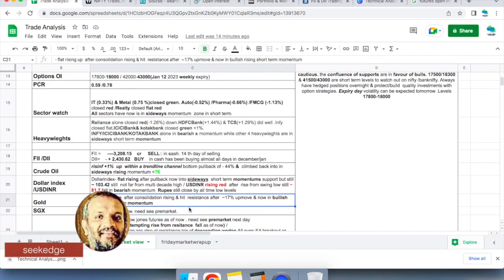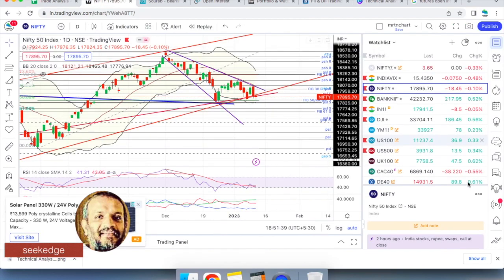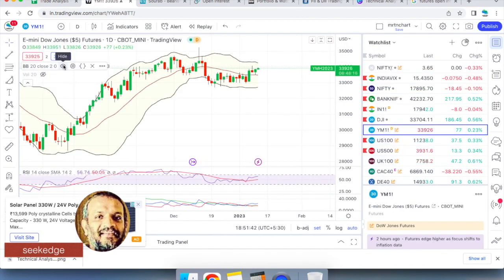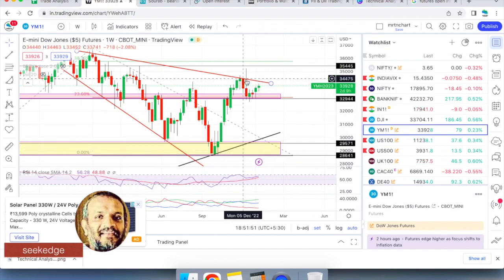This is flat as of now, and US indices are all green as of now. Dow Jones futures are showing that, but we'll have to check pre-market tomorrow how the US indices perform. Basically, US indices are in a descending wedge, and it is trying to come up since the last few days and getting back to the top. And if it breaks out from here, that will be very good. And if it fails to hold here and falls back down, then we have trouble. And if that fall is fierce, we'll have to keep a close watch. But if it consolidates around this for long and then takes its own time and moves up, then it should be okay.